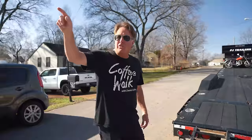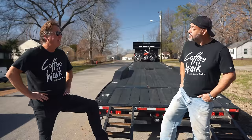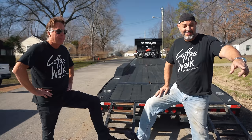Trailer needs to be that way. No, that's downhill. I know. We don't want to be downhill. We don't have any brakes. So we're going to go downhill and uphill. What we're going to do is we're going to pull it up to here, and I'll hook it with the winch, and then we'll just go from there.